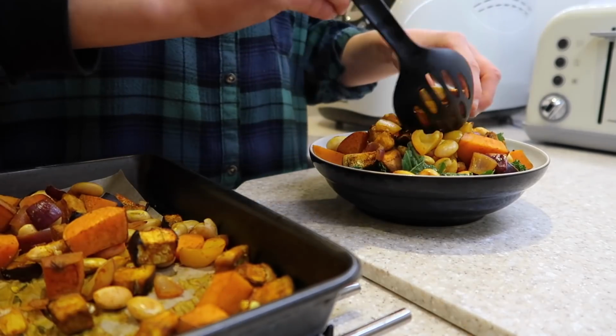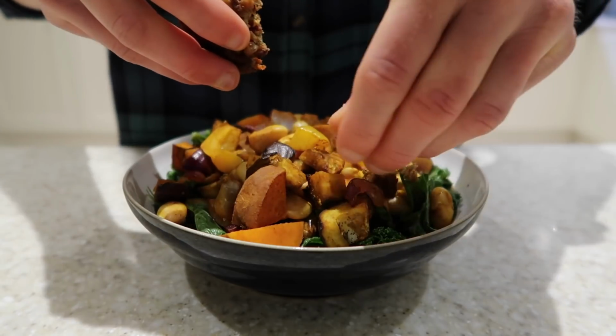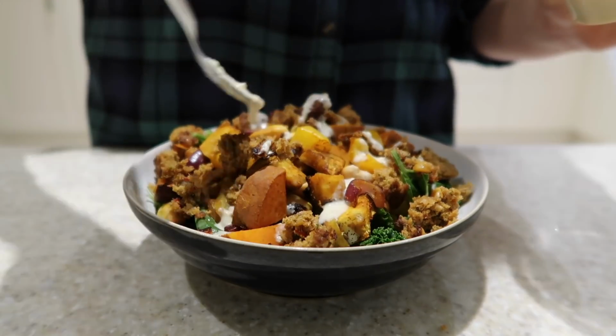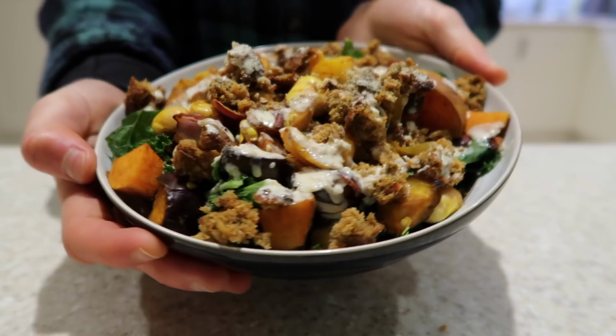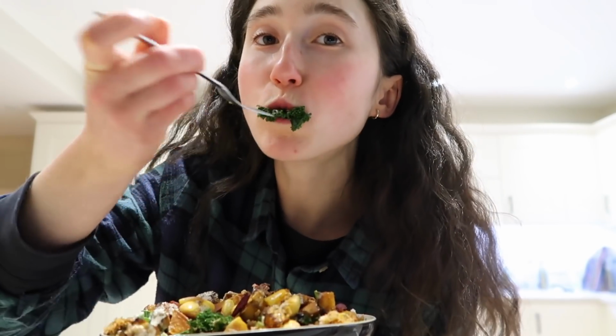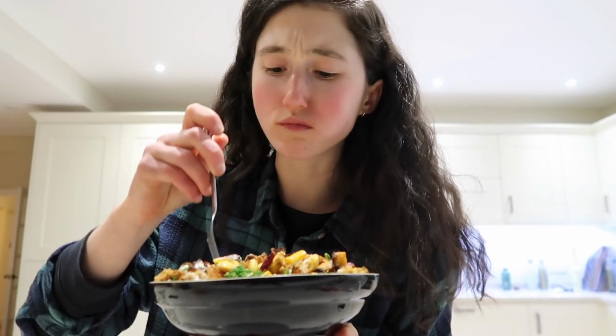I also added some falafel to my bowl, so I just crumbled that on top and quickly made a little hummus dressing. And I also added the remains of the hemp seeds. We didn't have very many left, but this was my final bowl and it tasted so good, you guys.